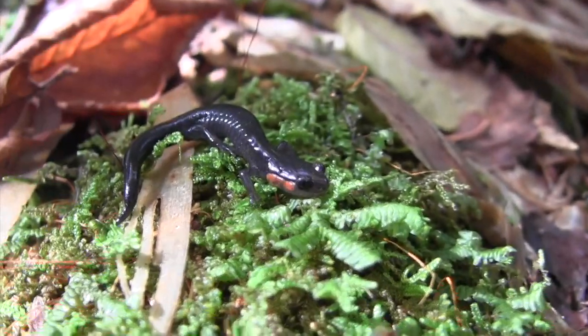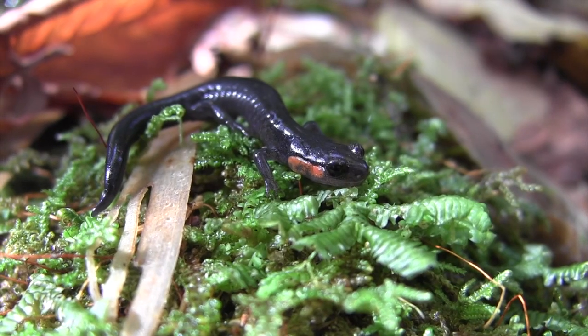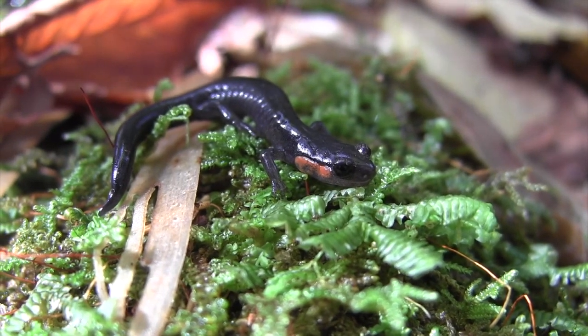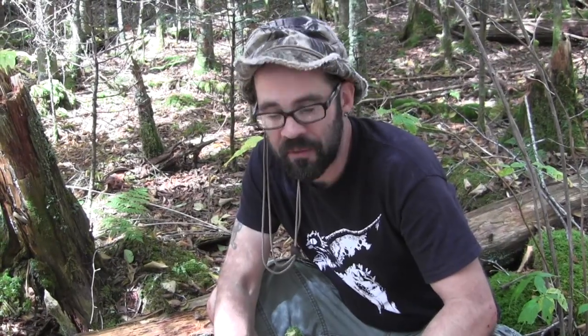That right there is my lifer red cheek salamander. This is a fascinating salamander. It's a pretty small one. They do get a bit bigger than this, but there's a lot of complex things about this salamander. For all intents and purposes, we're just going to call it a red cheek. It's gone by many different names. It's been reclassified several times into different subspecies and classified back again into fewer species.